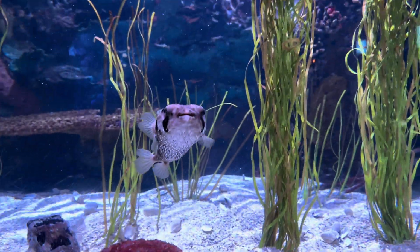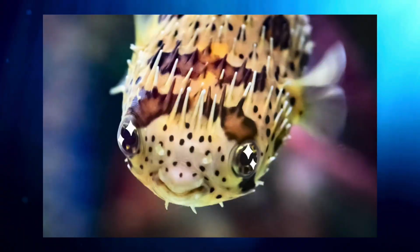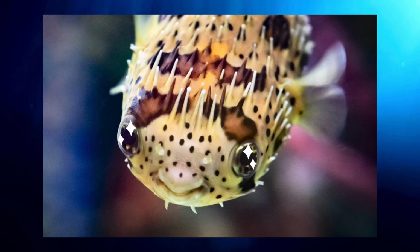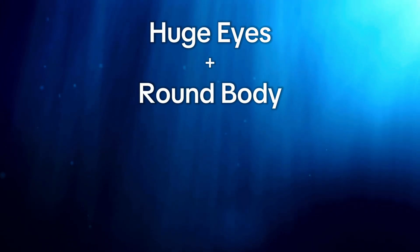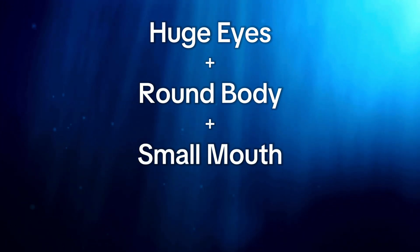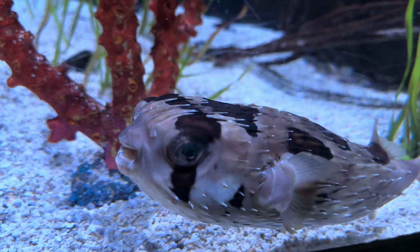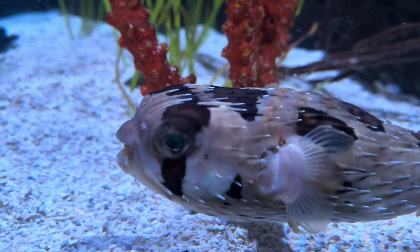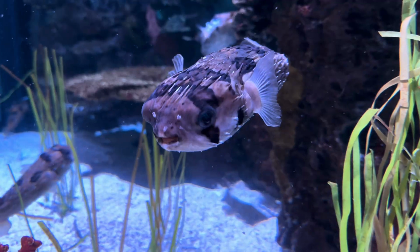If we look at these fish, what is the first feature you notice? Certainly, it has to be their huge eyes. This characteristic, along with their rounded bodies, small mouths, and slow movements, make them super cute. However, despite their appearance, they have deadly defense mechanisms.